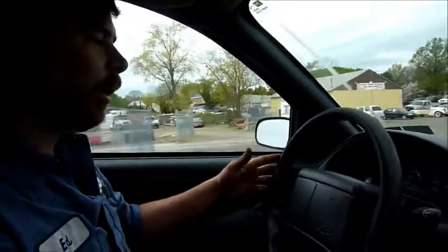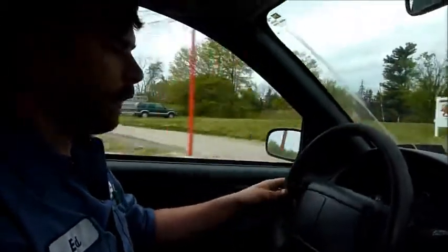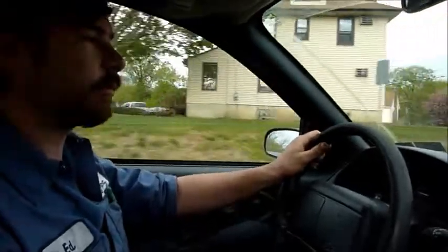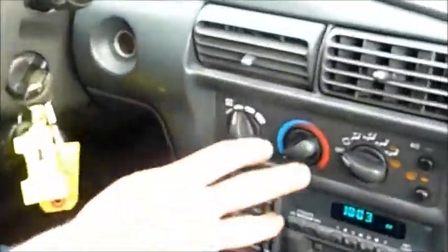Also, while applying the brake very lightly, you want to check for a vibration in the steering wheel. This would indicate out of round rotors. And of course, checking that the radio, air conditioning, and all the other proper units function.